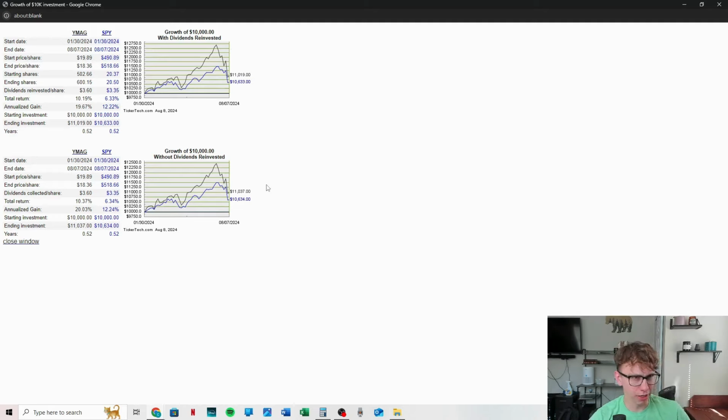And with dividends not reinvested as well, it's actually done better not reinvesting the dividends, which I think is really, really interesting. I normally don't like investing in funds that don't do as well with the dividends not reinvested. But it still definitely has some potential.